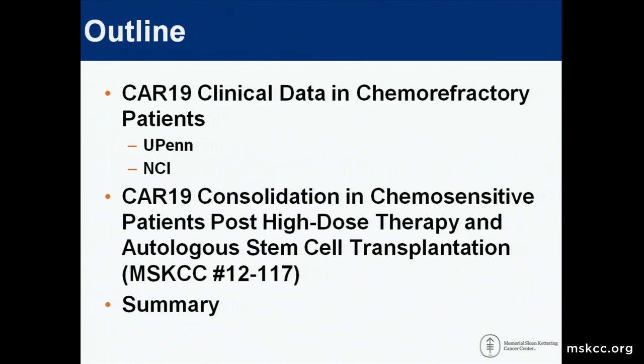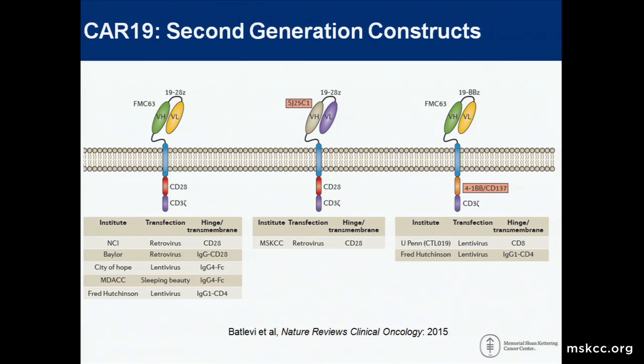So by way of outline, CAR-19 clinical data in chemorefractory patients with B-cell non-Hodgkin lymphoma, predominantly diffuse large B-cell lymphoma. I'm going to go through a UPenn study that's in phase 2 and was last presented at ASH last year, as well as the NCI update from Dr. Kochenderfer that was presented at ASCO 2016 with some interesting correlative T-cell persistence and cytokine data. I'm going to go through our 12117, which is CAR-19 with the 28 zeta construct post-auto transplant, and then we'll go through some summary slides.